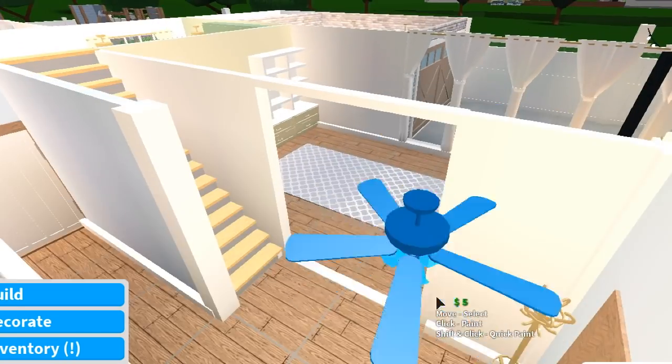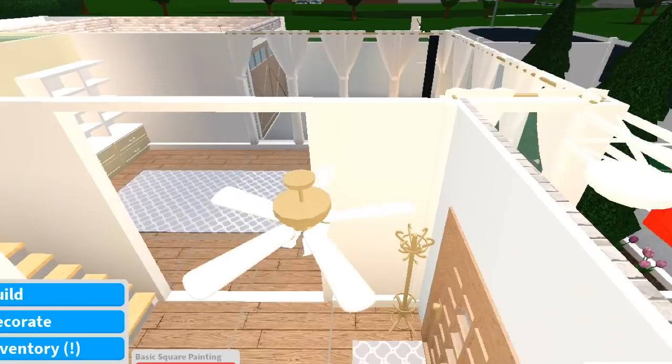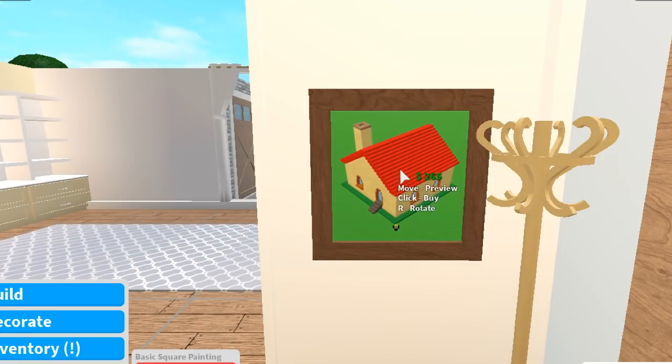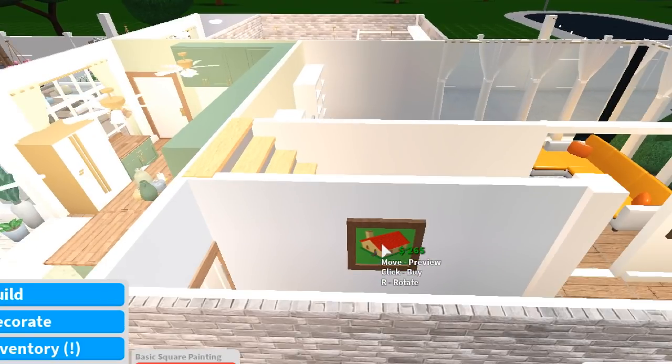I think I painted it gold at first. I don't know if I change it or do I keep it gold. For some reason I think I changed it to white, but now I'm thinking about it, it probably does stay gold. Now I'm putting a picture frame in here just to kind of fill up that blank bit of wall.